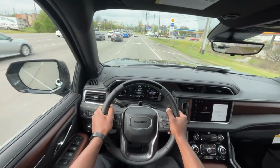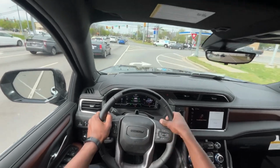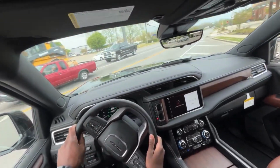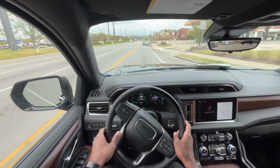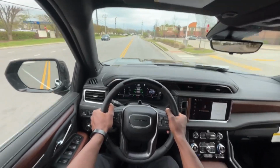But if you're in the market for, let's say, an Expedition King Ranch, or even a Wagoneer, heck, even a Grand Wagoneer, I feel like this would be the option I would go with, just for the powertrain, the looks, and the interior. Just, they did a fantastic job on it.